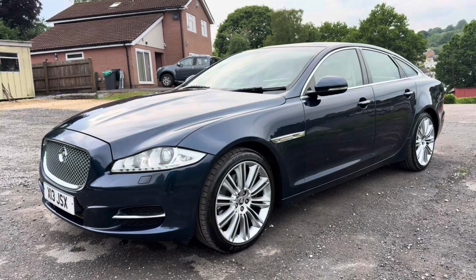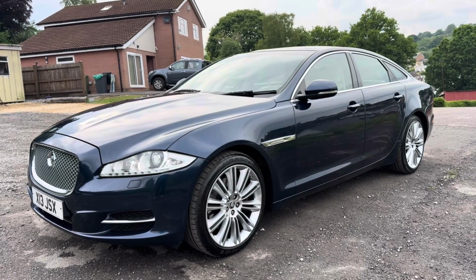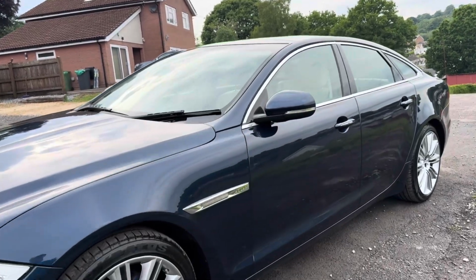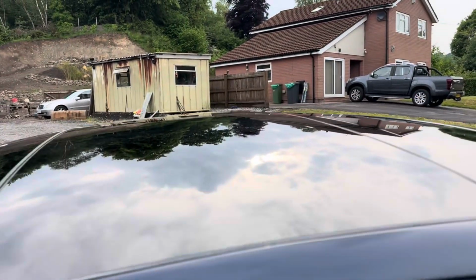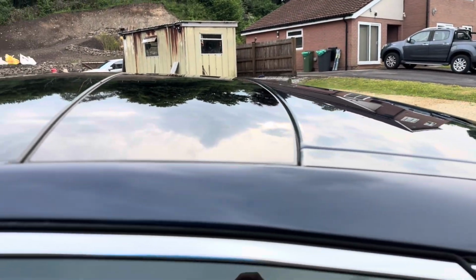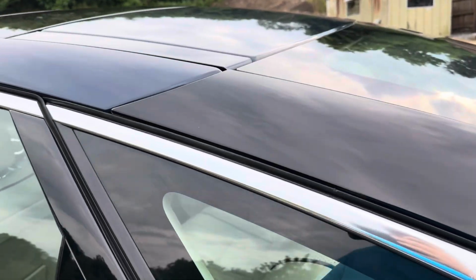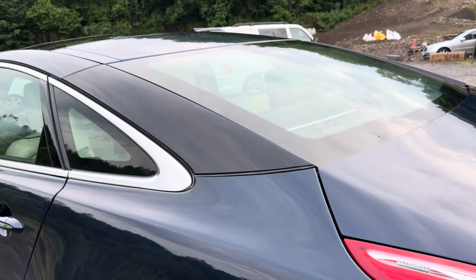So I've gone to town on it to get it back to as close as possible to as good as new. And well, I like what we've achieved, I think. Let's have a quick look inside just to show you. Now, one thing with this is a Portfolio model. So this has got a glass opening roof on it, which looks really cool. Also, it's a dark blue metallic, which I think looks good. These panels are black. They are on every XJ model. You always have black panels by there.